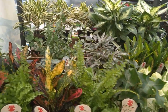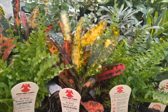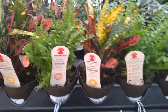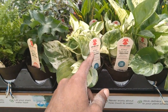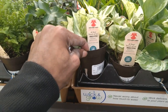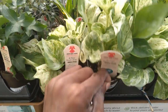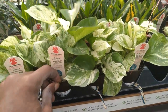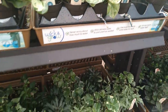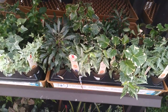Yeah, we have some crotons, bush on fires. Love that color variegation. They need a little bit more light than usual as well. We have some mandulas, which are $3.98. Nice size as well. Let's move on down here.